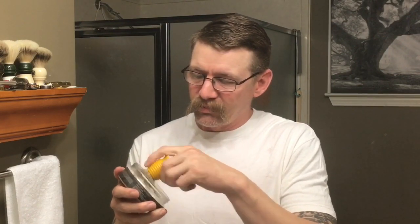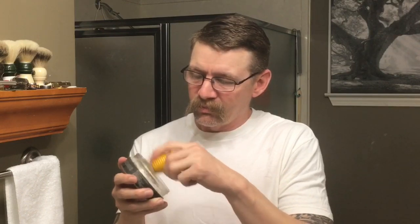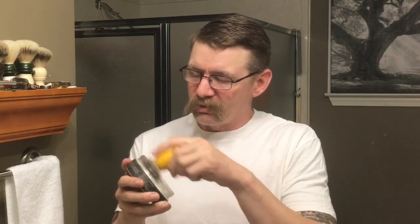That's a fabulous scent. Really hard for me to just describe it. A little earthy, leathery. It's like it's got a little cherry in it.